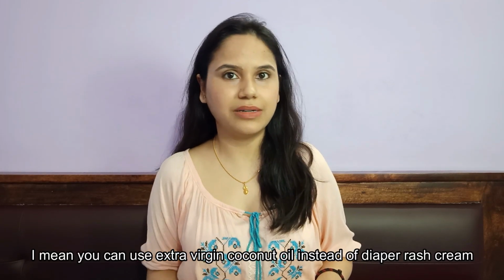The diapers available these days are of really good quality, and one small trick which you can use is to apply diaper rash cream after every diaper change. I do this for Varu, and we have never really had any case of severe diaper rash for him. In fact, you can also use extra virgin coconut oil instead of diaper rash cream. That also really works wonders.